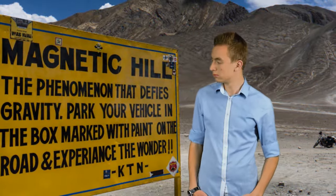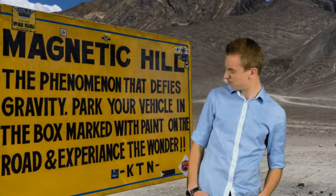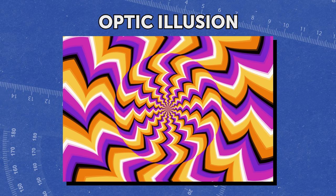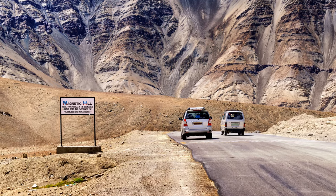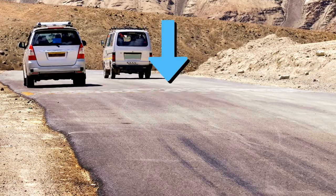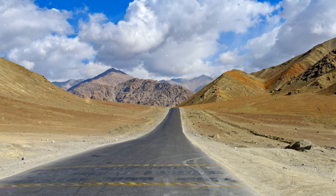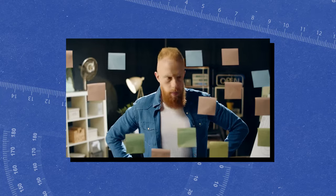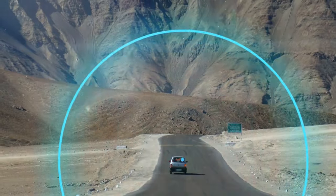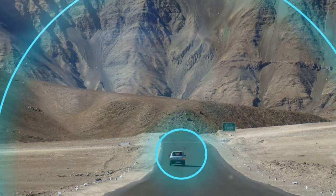What if I tell you that there is a hill in Leh City, India, where, instead of rolling downwards, things roll uphill? It's an optical illusion. The road looks like it's a sloping hill because of its surrounding landscapes. Yet the road actually goes down. These kinds of hills are called magnetic hills or gravity hills. Scientific explanations vary. The most common theory says that the hill has such a strong magnetic force that it can pull cars in the vicinity.